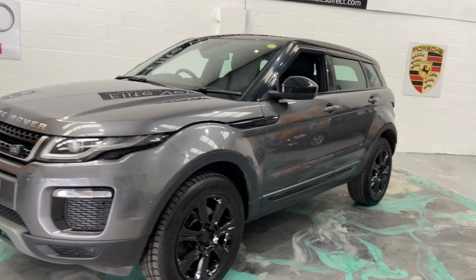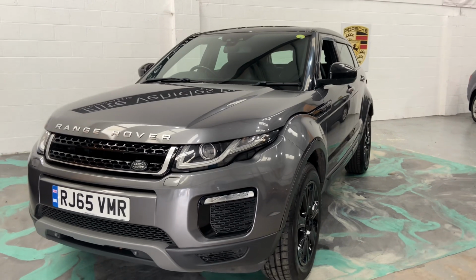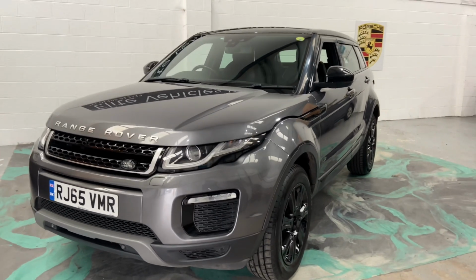If you are looking to finance this car, please jump on our website and get a 60-second decision from one of the best finance dealers available, and also a free finance check.